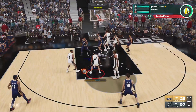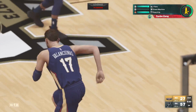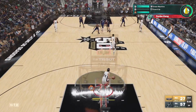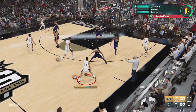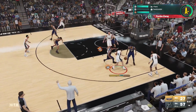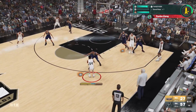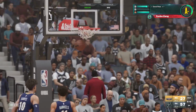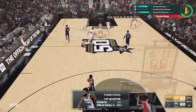McCollum, Pirtle with the block. They retain possession. Valanciunas, good. San Antonio's gotten 7 of 8 three-pointers to go in this game. MP, the pass to Johnson. Back to MP. Fires the three. Sinks it from distance. MP's got 36 points.